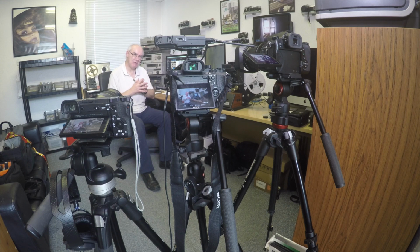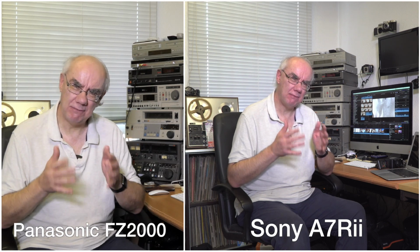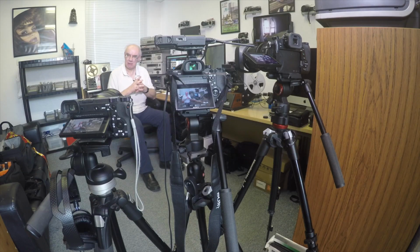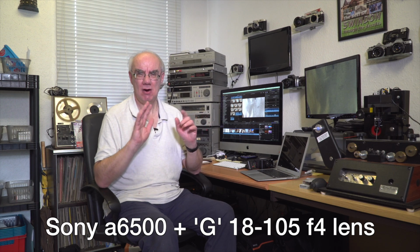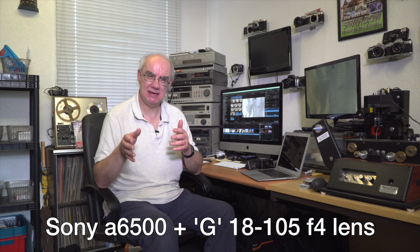Now, the FZ2000, as I said, is a bridge camera with a fixed lens. So that is what it is. I can't change that lens, it's fixed. But on the A7R Mark II, I've put on my Sony f4 16-35 FE lens, which is a full frame lens designed specifically for the A7R II. And on the A6500, which is an APS-C sensor camera, I've put on the Sony f4 18-105. Although shooting in video mode, it really doesn't matter that the APS-C is a crop sensor. In fact, it's probably better because it's classed as a Super 35mm sensor when filming in 4K.